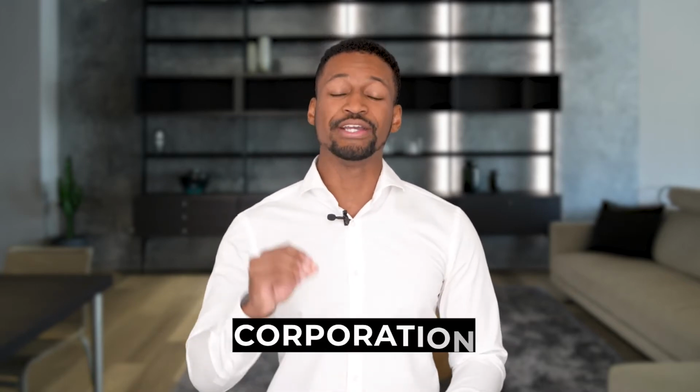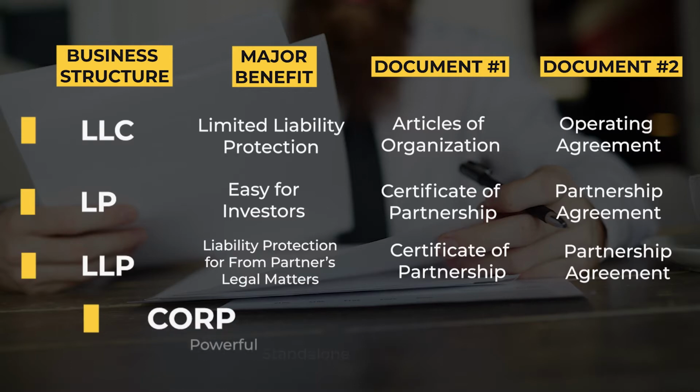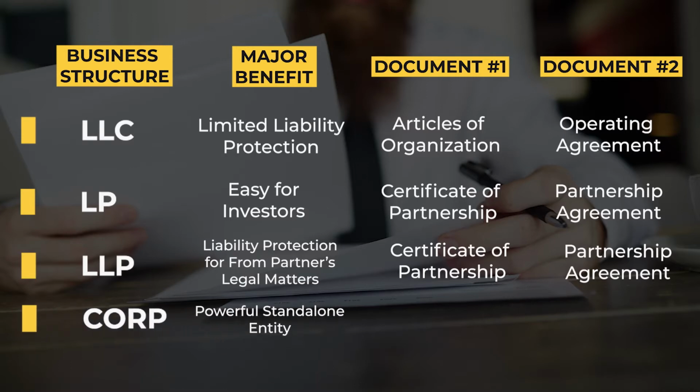Now, the last structure I want to make sure I cover is a corporation. The major pro of a corporation is that it is a standalone entity, meaning that it has complete separation from the individual business owner, and it even has its own tax rate called a corporate tax rate.